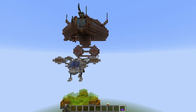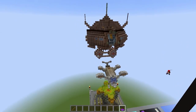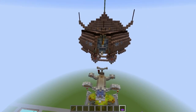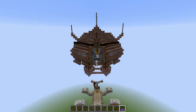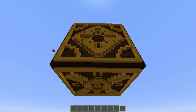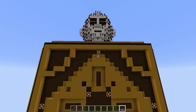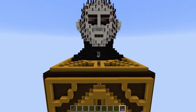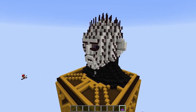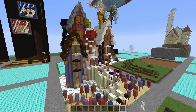These are some ships. As well, Boz issued a challenge on a live stream for someone to build Pinhead in their build. And I think he's incorporated the box, and on top of it is his head. Oh, so scary. I think Boz's challenge accomplished. Yep, definitely.